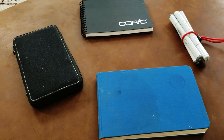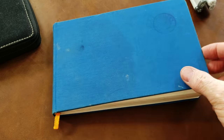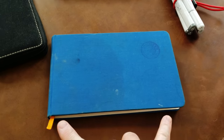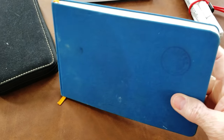So here's an overview of my different drawing materials that I carry with me. This is my sketchbook I always like to have with me. It's handmade, and it's got a cloth cover on it. It's maybe 5 by 9 inches. This has been all over the world with me. In fact, I like to put little stamps and stuff on it.